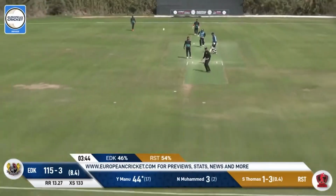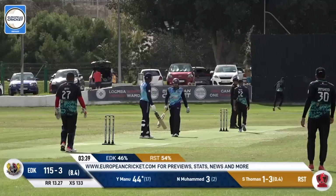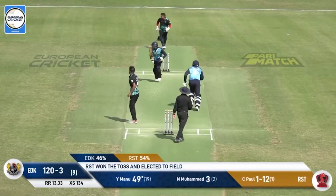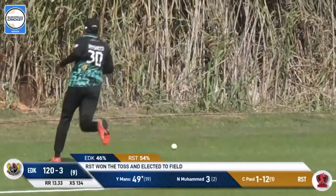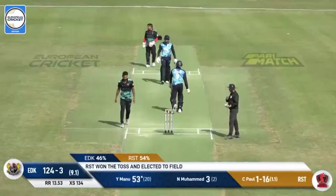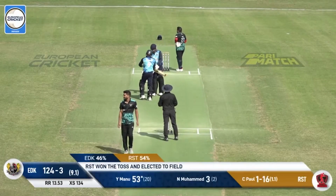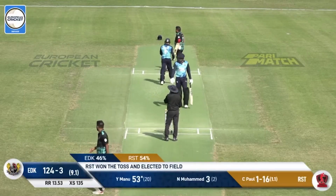That's been crunched down the ground, almost to the fingertips and pushed for four. He can't quite either complete the catch or stop the boundary. That's been hit uppishly, and that's going to find the gap, and that runs away to third man. Wide third man for 4 runs. Lovely strike that, and that is a 50 for Yadav Manu off 20 deliveries. Well deserved. He's done a good job here after the loss of the 2 big hitters at the top there.